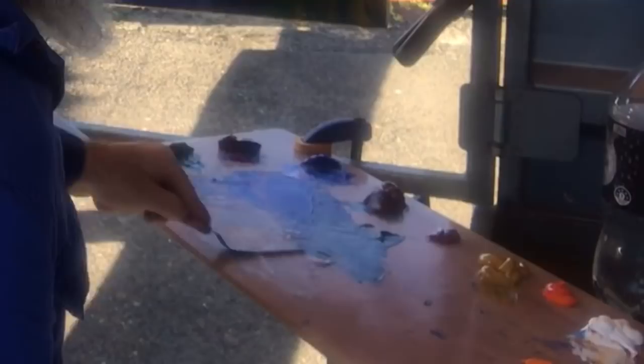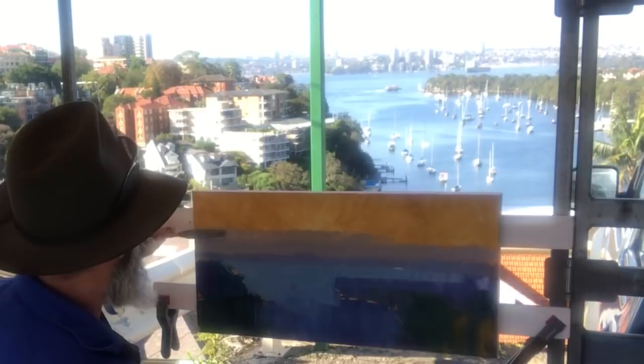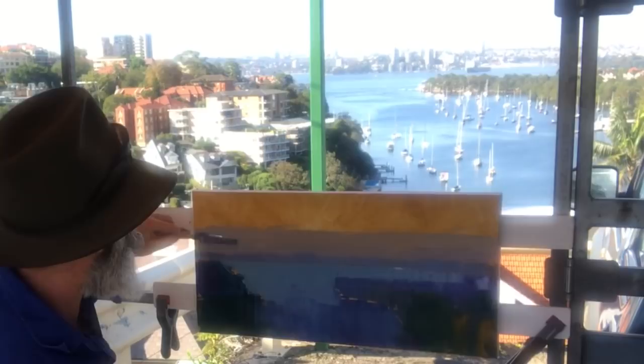Okay. More yellow ochre as I go a bit higher. Nice smoggy horizon. Okay. Some more blue.